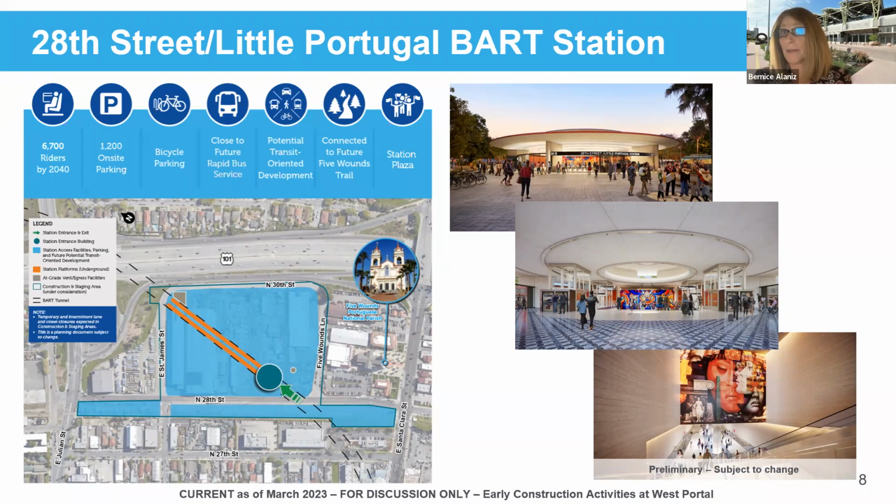The diagrams on the right show some conceptual drawings of what the exterior and interior of the station is planned to be like. And we did get some input on the aesthetic elements through a station design committee that we had to provide input. And this station reflects some of the Portuguese heritage in the 28th Street Little Portugal neighborhood.